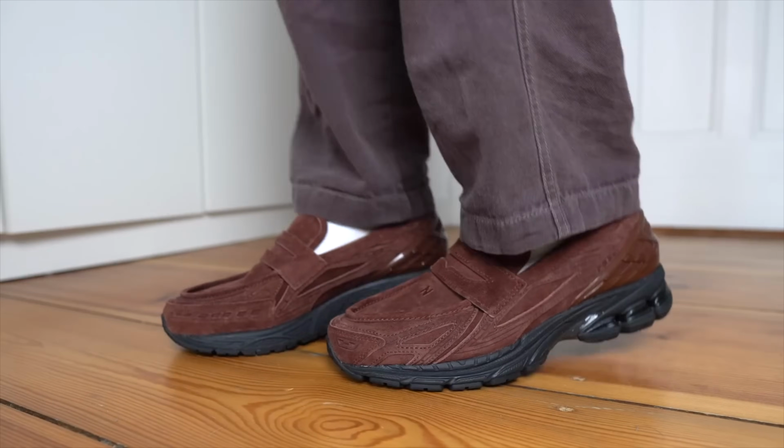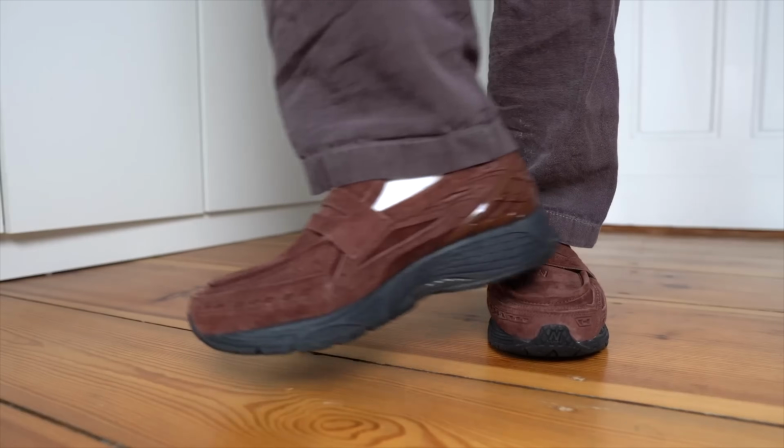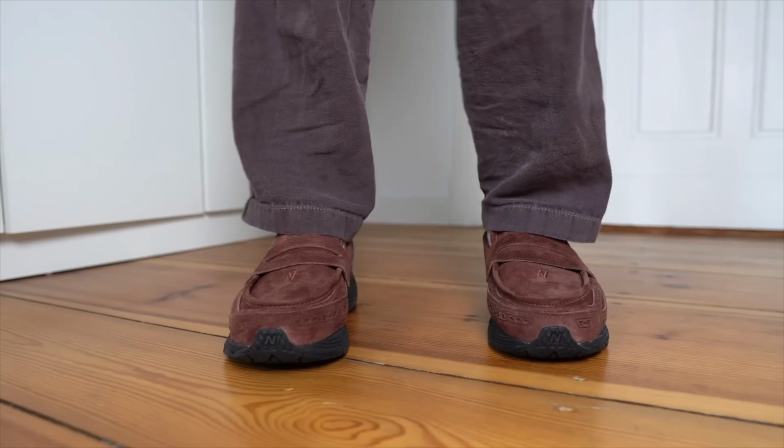Going true to size in those ones, I was getting all kinds of heel slippage issues. So yeah, it's pretty strange how all of these pairs fit differently. Just to recap, if you're buying a leather version of the shoe, go true to size. A mesh version, go up half a size if you have wide feet, and for the suede versions, go down half a size from your true size.